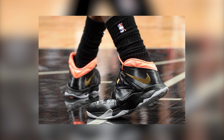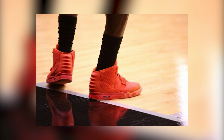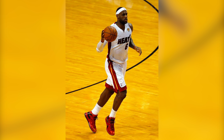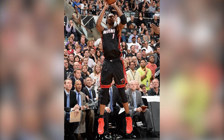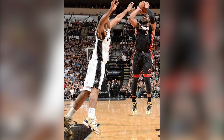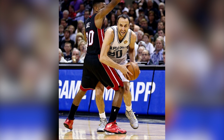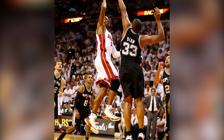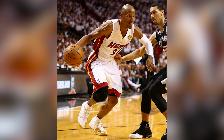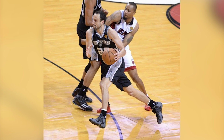King James wore a black, gold, and salmon-colored Soldier 7 in Game 2, the red Yeezy 2 in practice, and reverted back to the championship LeBron 10 Elite in Game 3. Chris Bosh brought out a red and gold Hyperposit PE. Dwyane Wade sported gold, red, and black on his Way of Wade 2 Encore, and Kawhi Leonard laced up a Finals PE of the Air Jordan 28 SE. Norris Cole wore a red and gold Soldier 7. Ray Allen rocked a custom Air Jordan 28 SE plus a Jordan Team 1 PE, and Manu Ginobili sported a black and gray Nike LeBron 11 ID.